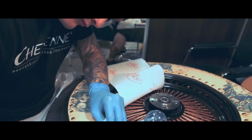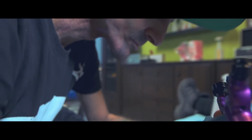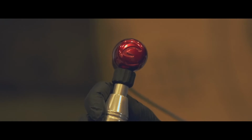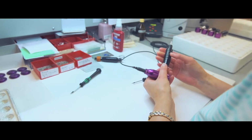When we started covering the bike with leather, I realized just how large an area I'd have to tattoo. It would be impossible to be done by one person, so I invited two artists from two Polish tattoo studios and a representative from Cheyenne, which makes very modern, I'd say even futuristic tattoo machines. This suited the bike perfectly, and some of those machines were even used to make parts for the bike.